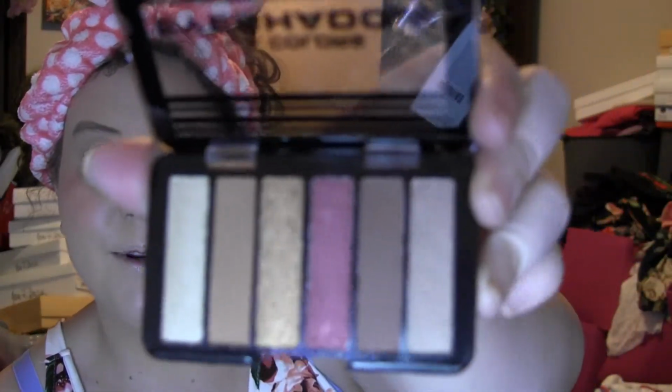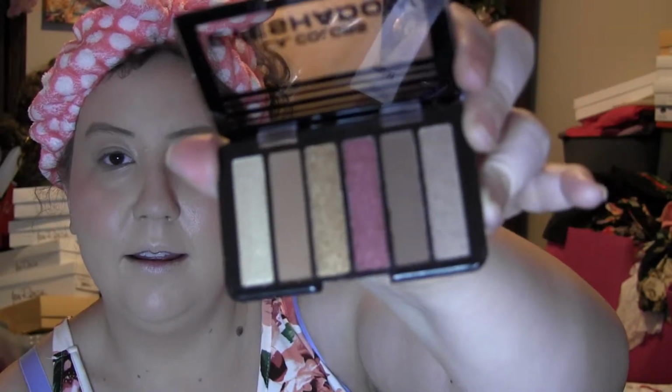Alright, so now I'm going to go in with this $1 eyeshadow look. I picked this up at the Dollar Tree. It's by LA Colors, and it's called Beauty. It's just a little six shadow eyeshadow palette, and it's got these pretty shades in it. Hi baby girl, it's my cat. Very basic, but pretty.